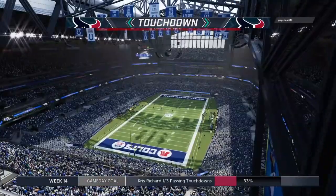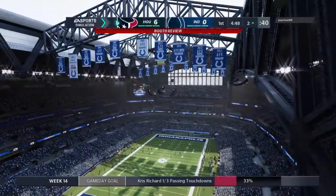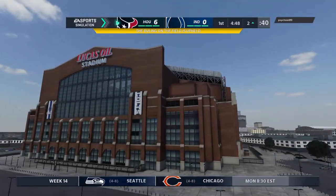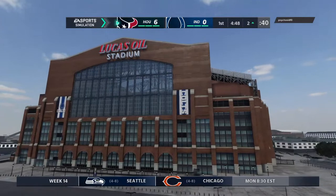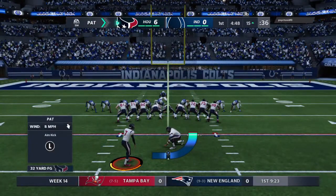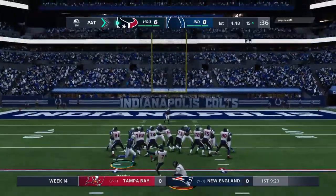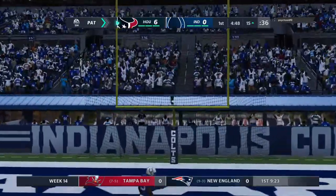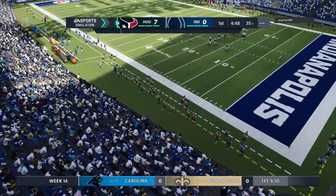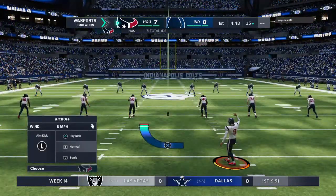Touchdown, Houston. Jordan Akins. His first touchdown on the year. Then the Texans take it all the way down the field and score on the opening drive. Kaimi Fairbairn on for the extra point. And the Texans take a 7-0 lead. Makes the score Texans 7, Colts nothing.